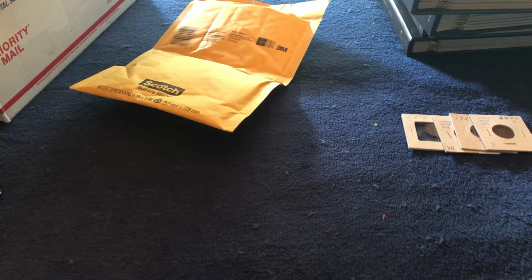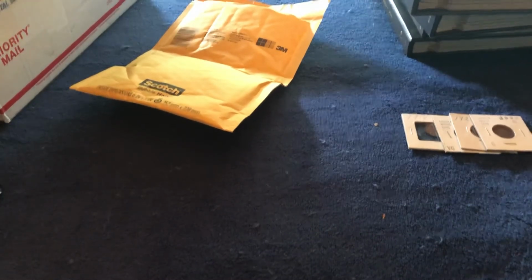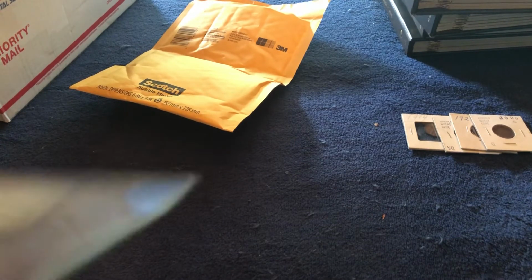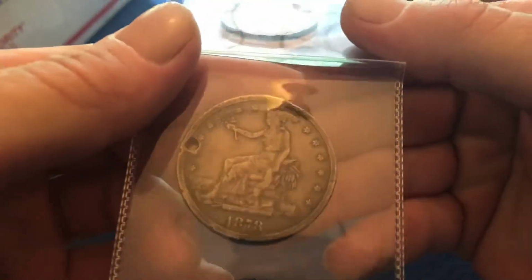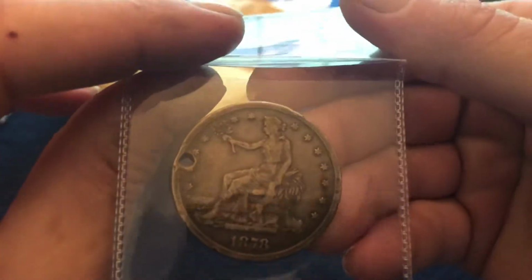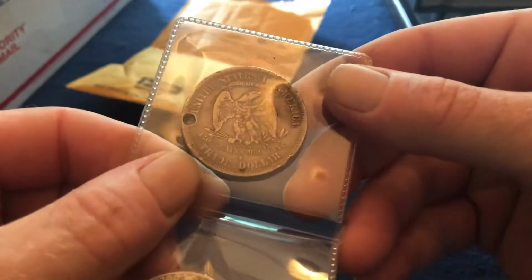And now here we go, man. I've seen these coins, but this is, you guys, this is really, really cool right here. Start off one at a time. Look at that. It does have a hole in it, but I do not care. It is a trade dollar. And it is a nice looking trade dollar.